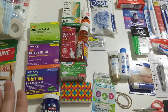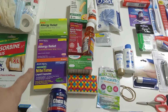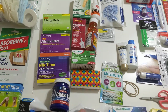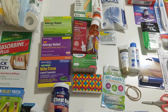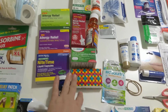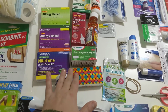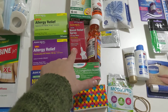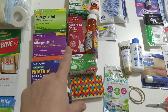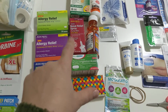Okay, so as far as cold, flu, and allergy, you can get a variety of allergy medications, as well as nighttime and daytime cold and flu medication. You can get a VapoRub chest rub, which is nice if you have congestion. Small packs of tissues. These usually come 3 or 6 in a package for $1. This nasal spray, I haven't seen this there for a while. This is an older package, but this stuff is great when you have congestion or dry nasal passages because of the weather, something like that.